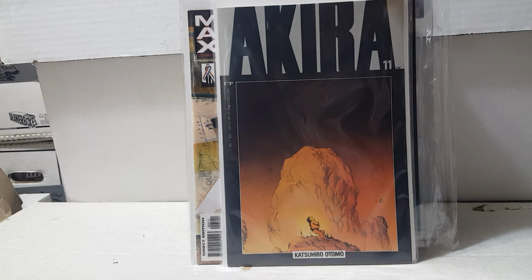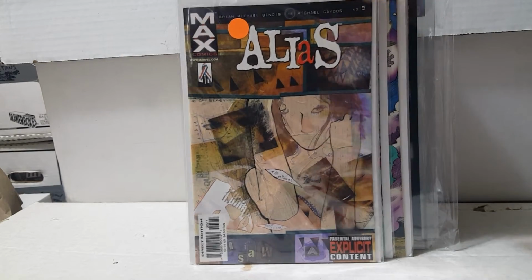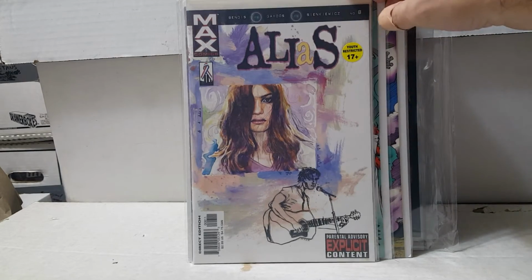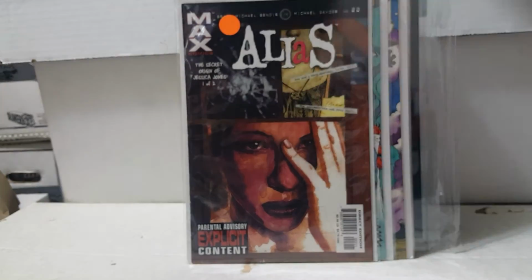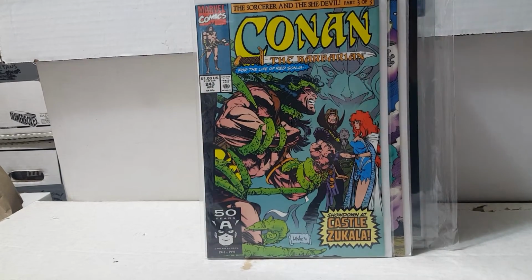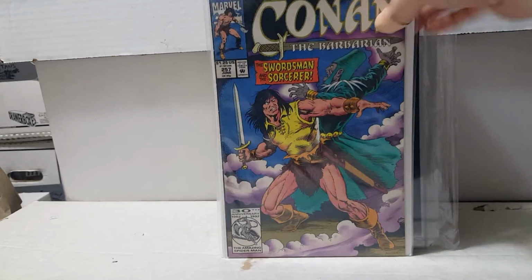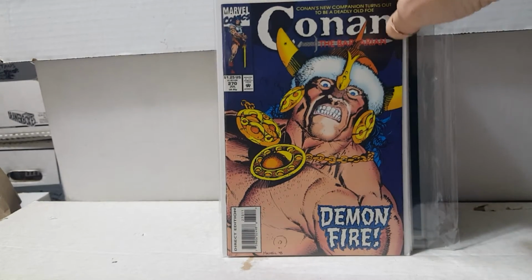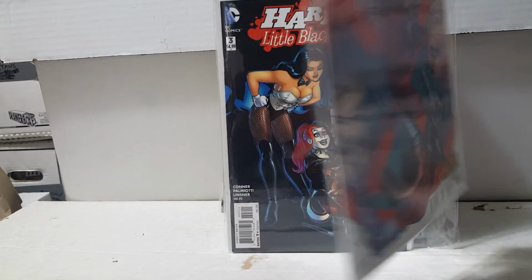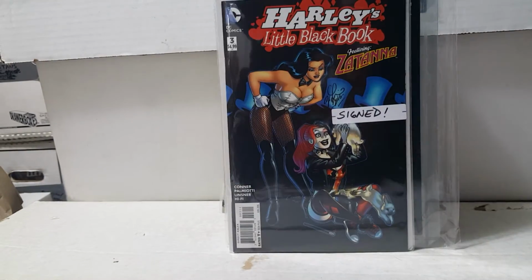I received from him Akira 11, Alias number 5, number 8, sorry, number 22, Conan 243, 257, 270, Deadpool number 3. This is the Liefeld variant, 1 in 20. Pretty cool. I like that.